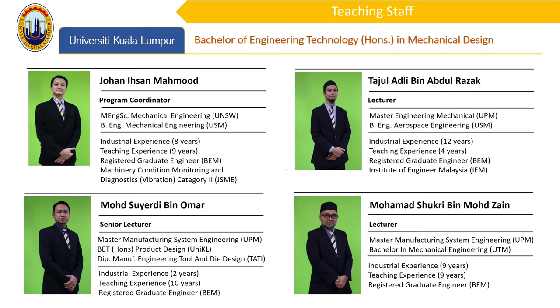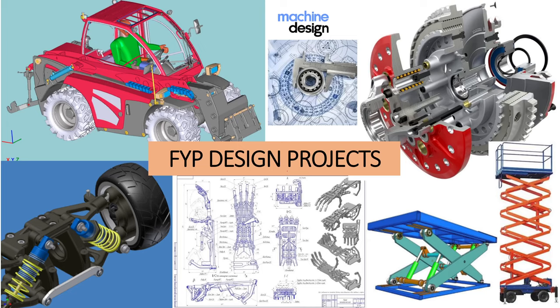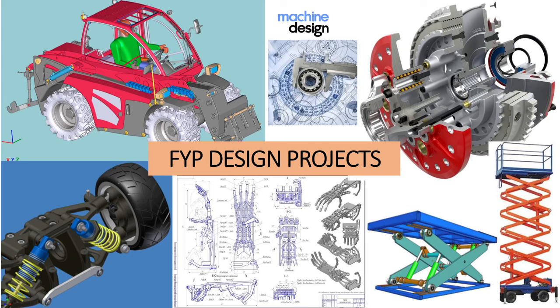So, teaching staff, these are some of our lecturers here in the mechanical engineering section. You'll get to know them once you're here. These are some of our dedicated staff. There are 8 dedicated staff. However, we have a lot more lecturers in the mechanical section, I think 30 plus, but these are the dedicated lecturers teaching this program.